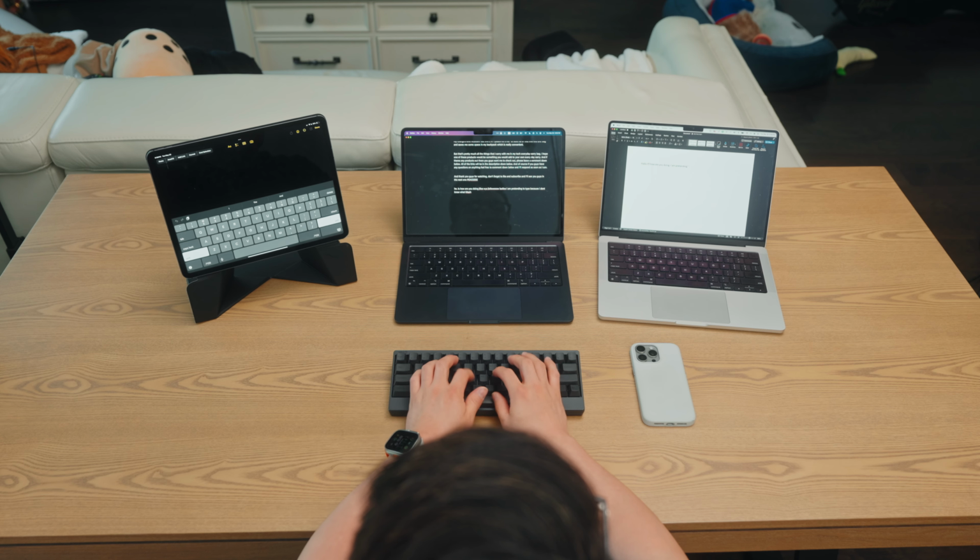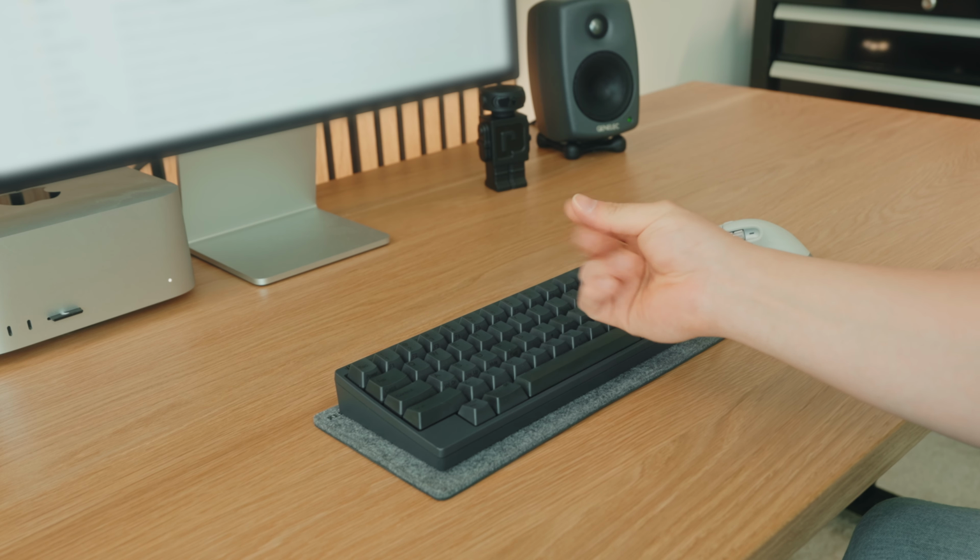And this is also Bluetooth, so you can connect up to 3 different devices. And of course, I gotta hit you guys with that short sound test, so here you guys go.